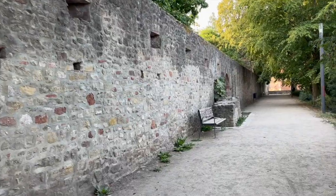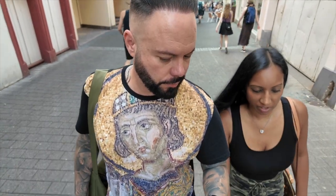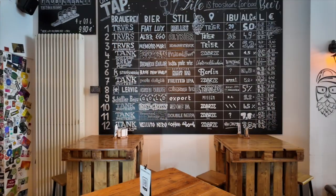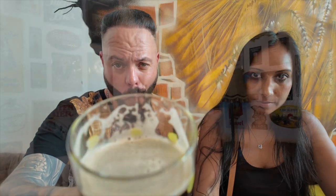After spending the afternoon wandering around Roman ruins and learning far more about ancient bathing habits than I ever expected, it was time for something refreshing, and fortunately, Trier has apparently figured out how to combine my 2 favorite things, Roman history and beer. We headed to Kraftport's Kreativ Bierbar because they actually serve Roman-themed beer brewed right here in Trier. First up, Memento Mori, Latin for remember you must die.